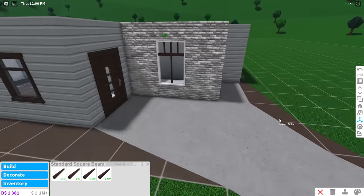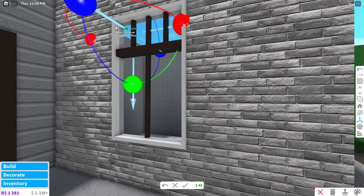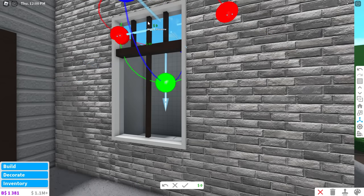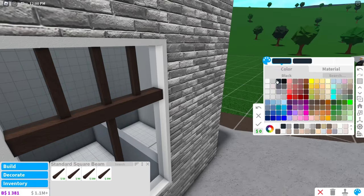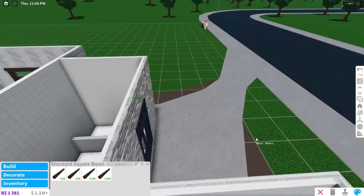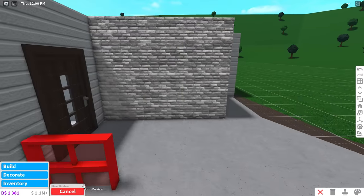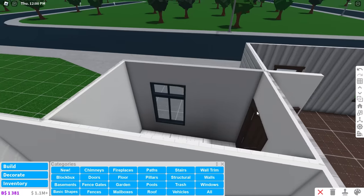Okay, so that's probably the only thing you can't really do with no game passes. So I'm just gonna say that you could probably replicate it by just doing a normal window. But anyways, I'm just gonna color this black like we did before. There we go, and we have our windows. Now we can probably just copy and paste this through. Why can't I place it on this wall? Oh, maybe it's the fence right here. It was the fence. Windows done.